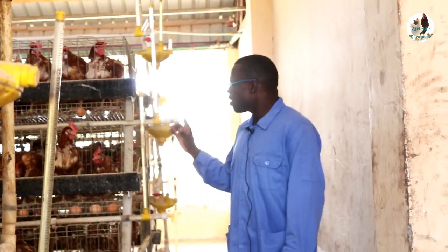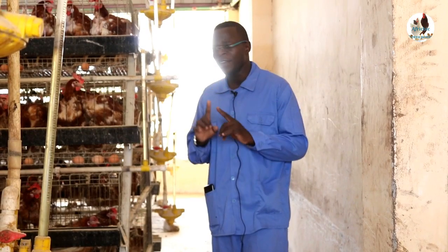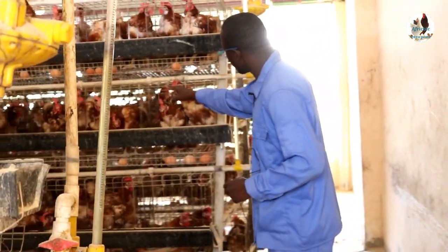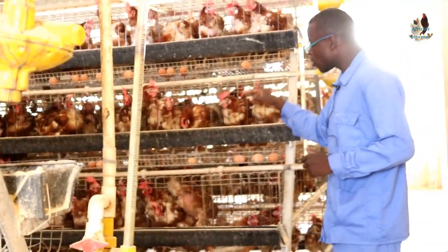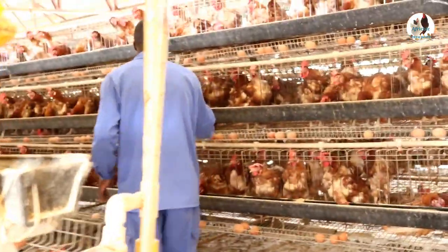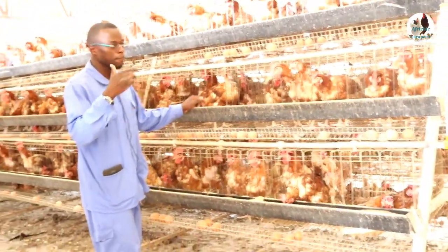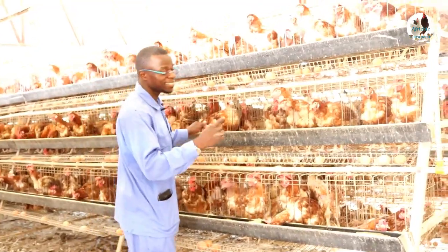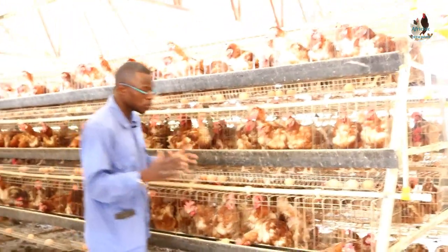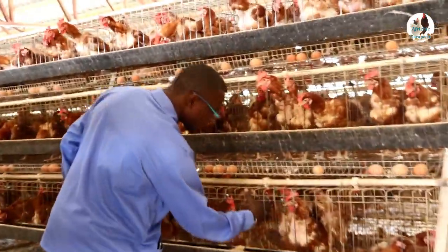Number one is water. If you're doing cage system, you have to check and ensure that the water supply and flow is very efficient, and every nipple has water. There is always a likelihood of nipples blocking. So the problem with nipples blocking, for example, you can find that every morning if you come to the farm, you have to test and ensure that every nipple has water. For example, you just touch the nipple like that and ensure that some water sprinkles.